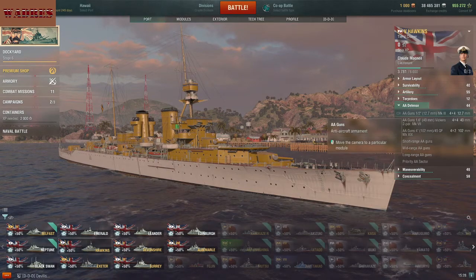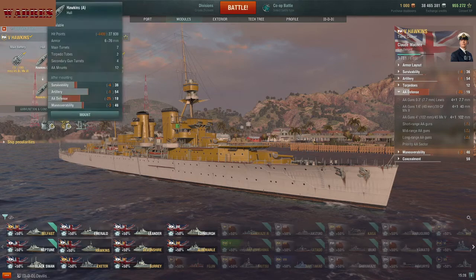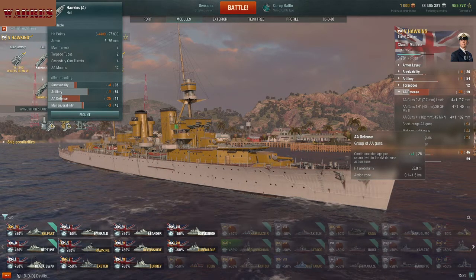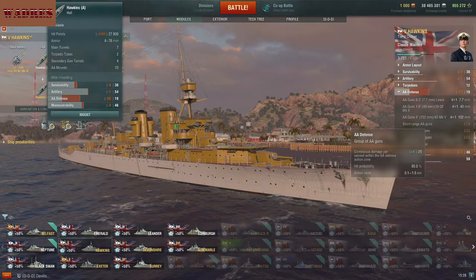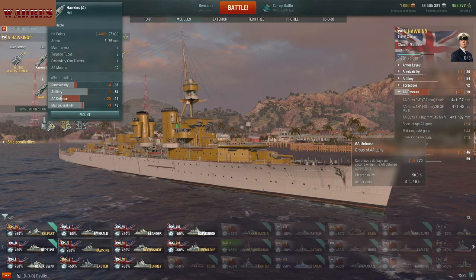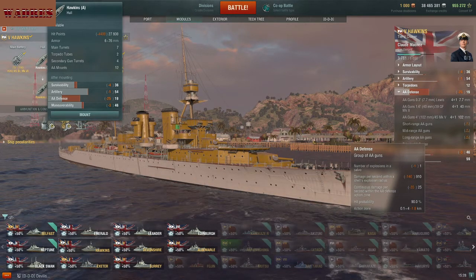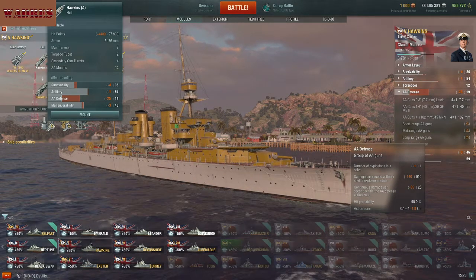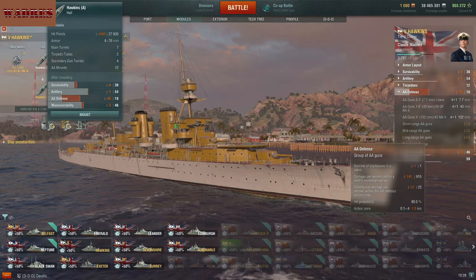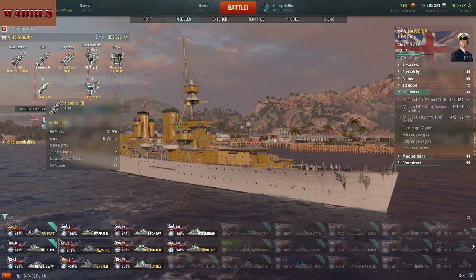For AA, she does have a reasonably interesting array of AA guns. Her baseline short-range AA is 25 continuous damage per second. Her mid-range has a continuous damage per second of 70. And her long-range has a continuous damage of 25 with a flak burst damage of 910. She also only gets 1 flak burst for her A-hull AA armament.